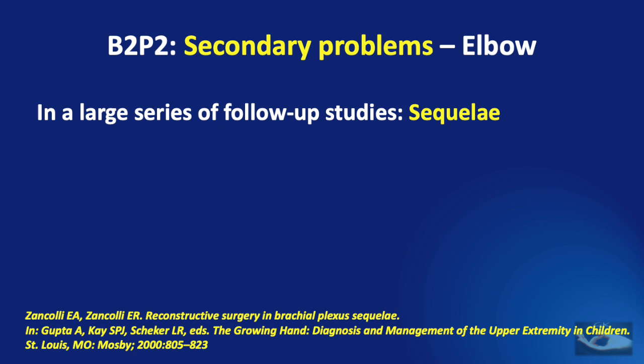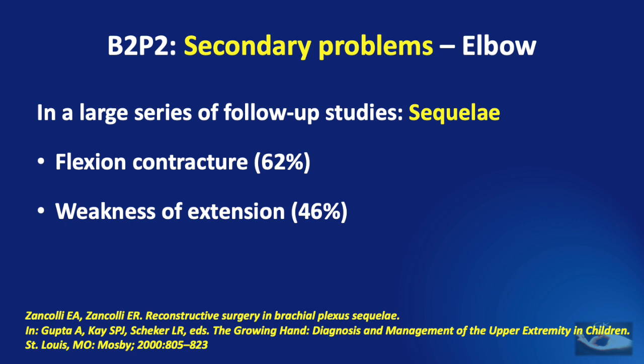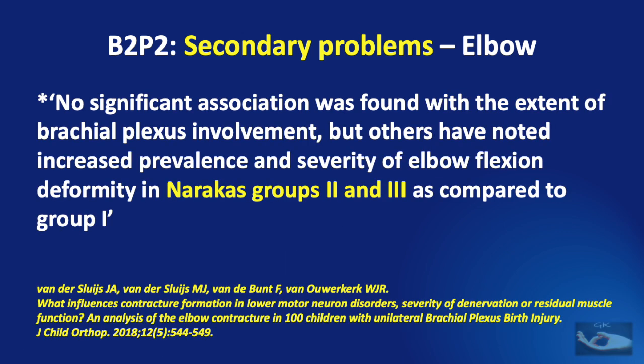What are the different problems that can occur in the elbow in children affected by birth brachial plexus palsy? There was a large series of follow-up studies done by Zancolli and Zancolli et al. in the year 2000, and it revealed that flexion contracture of the elbow was seen in 62%, weakness of extension in 46%, and weakness of flexion of the elbow in 18%.